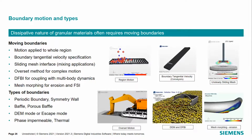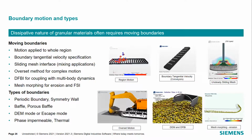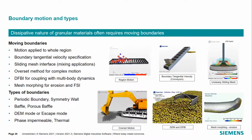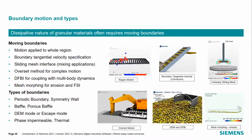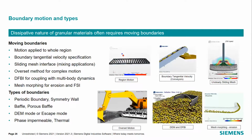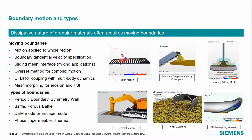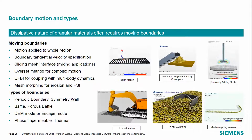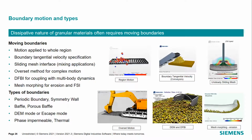You can do sliding mesh. The most interesting one, I think, here is the mesh morphing one on the bottom right, and that is often used in the oil and gas industry of a sand and kind of oil and water slurry mix in a pipe. As the sand erodes the pipe away, the actual geometry of the pipe changes. And so using STAR, you can model the erosion process with DEM. And as it changes the pipe geometry, you can then remesh the fluid domain to actually account for the removal of materials. So it's pretty advanced stuff.